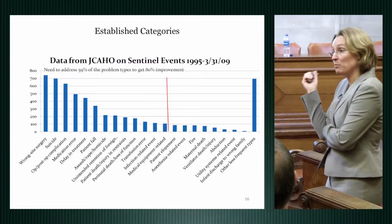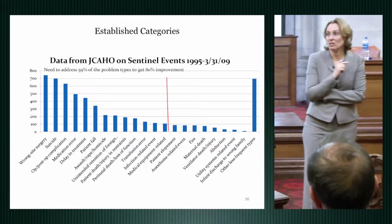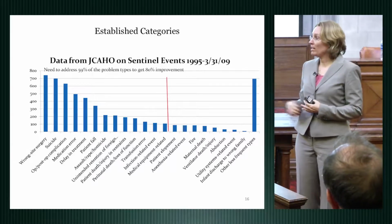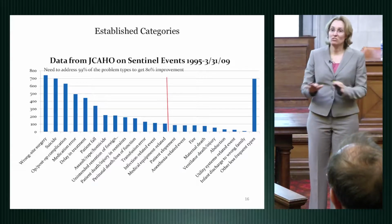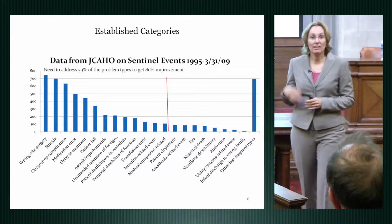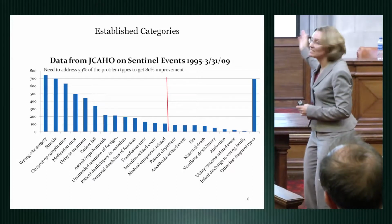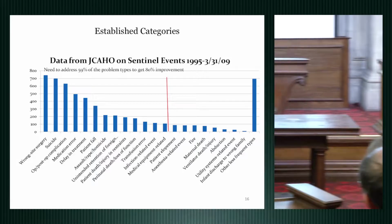So I went to an established categorization scheme. This is the Joint Commission on the Accreditation of Healthcare Organizations, the organization in the United States that inspects hospitals. Hospitals are required to submit their data to them anytime they have a sentinel event. So I said, OK, JCAHO has established categories of the underlying causes of sentinel events, so let's look at those and see if there's an 80-20 rule in them. And there's not an 80-20 rule in that either. It's 60-80. You'd have to address 60% of the causes to get an 80% reduction.